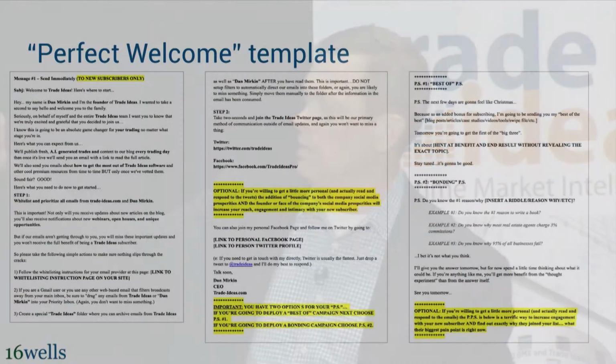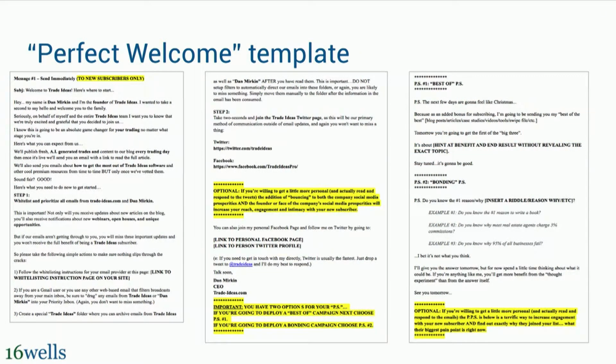So I'm not going to go through this, this is the template. I'm going to give these templates to all of you by the end of the presentation, so you don't need to worry about trying to write any of this down or anything. I intentionally made it kind of fuzzy so that you wouldn't focus too much on it. But the real key to a lot of this is that you're just going to be able to copy and paste into your own email system.